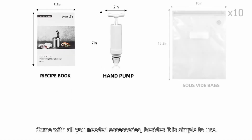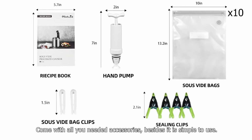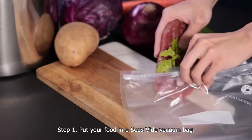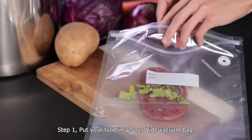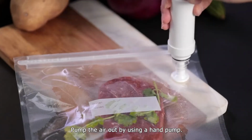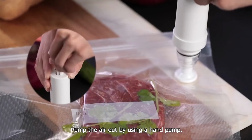Comes with all the accessories you need. Besides, it is simple to use. Step 1. Put your food in a sous vide vacuum bag and set it with the clips. Pump the air out by using a hand pump.